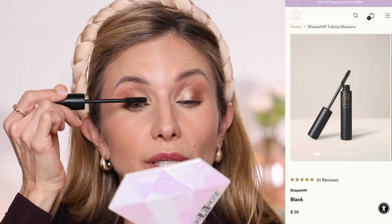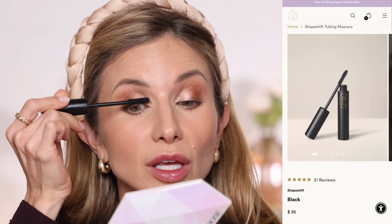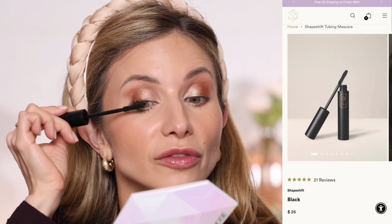This is a tubing mascara, and this just gives a lot of length, a lot of volume, and it builds quickly. It's not clumping at all. It really separates the lashes. Just a really great formula, and I love the wand. Just perfect, very nice and clean. You don't over apply mascara. It's not messy at all.